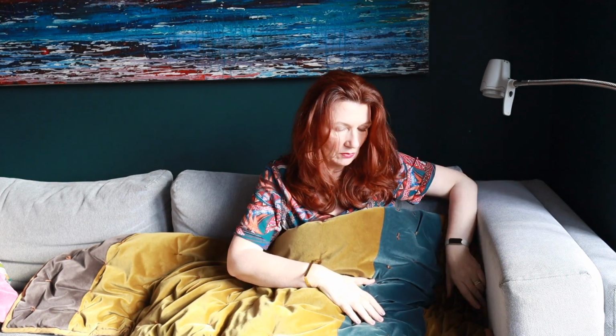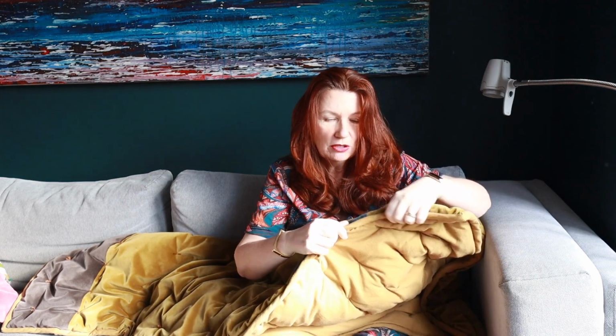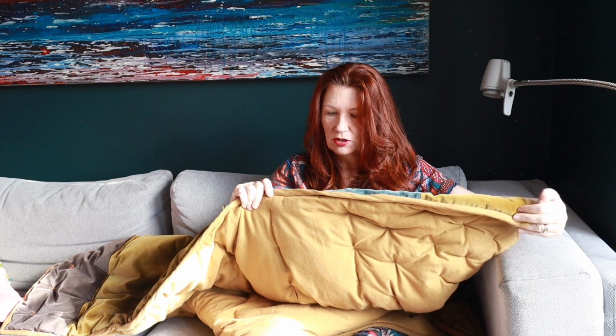So what that meant was, literally I just joined the fabric together. I have got the most ginormous binding at the edges. I think quilters would probably cry if they saw how huge it is. It's got to be 2 centimetres.